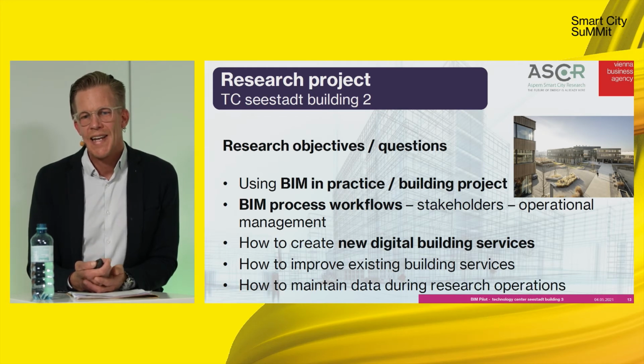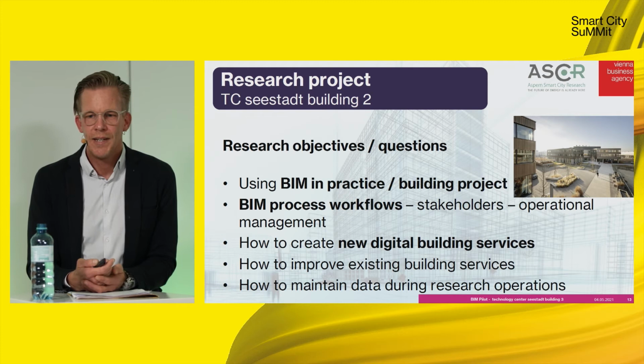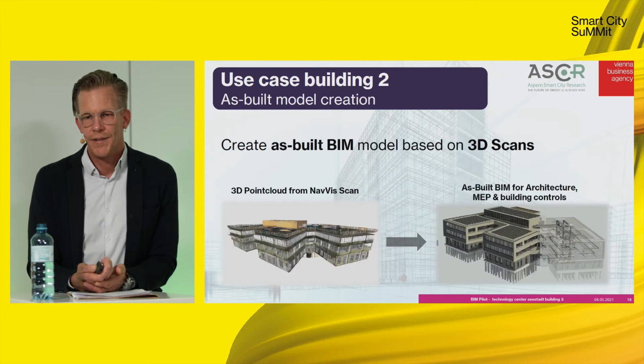What were the objectives within Building 2? First, using BIM in practice on a building project to generate the process workflows, the operational management of a BIM project, the implementation, and ask questions about new digital building services, how to improve existing building services, how to maintain the data during the research operations. The steps in Building 2 were first equipping the building with special sensor technology, second generating the digital building twin with mobile laser scans, and third creating a computer-aided facility management environment.